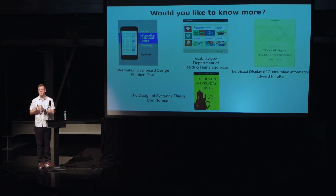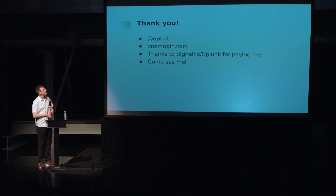If there is more that you'd like to know about this topic, here are some things for it. Information dashboard designed by Stephen Few is one of the best in this list. This is a very long read, but very good for things like how to stop errors, and of course, Edward R. Tufte's work. Usability.gov, by the way, will cover everything from accessibility to choice of visualizations to information architecture, which is incredibly helpful. And lastly, you can find me on Twitter as GFAT. This is part of a 4-part blog post I wrote called The Practitioner's Guide to System Dashboards that you can go and read the full thing there.